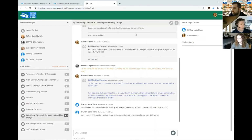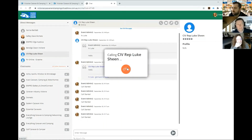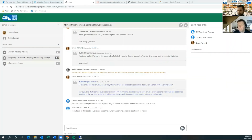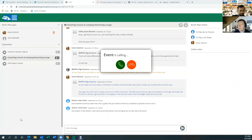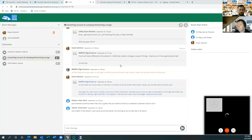What a call demo looks like. So this is from me, and I'm going to be calling Luke. Luke's in the middle there, pretending that I'm talking to him. So I'm just going to call him. You can see there that it pops up on the screen that I'm trying to call Luke. From his side, what Luke will see, if he's a booth rep, is that it comes up and says event calling him, which is what I'm trying to do at the moment. So that's how the call function works. It pops up in the right hand corner.